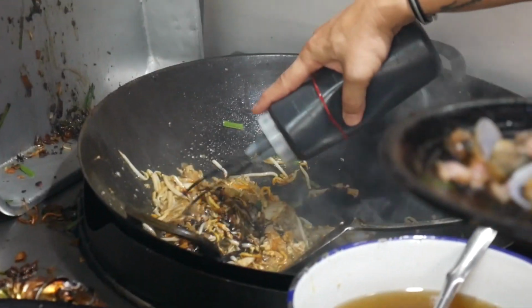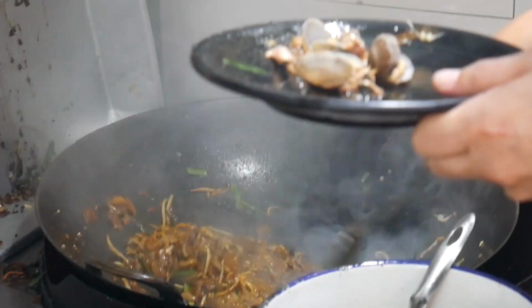The Kway is very evident. Wow. For me, it's the black sauce as well. There's something about this particular sauce that brings it all together. Yeah. It's wonderful.